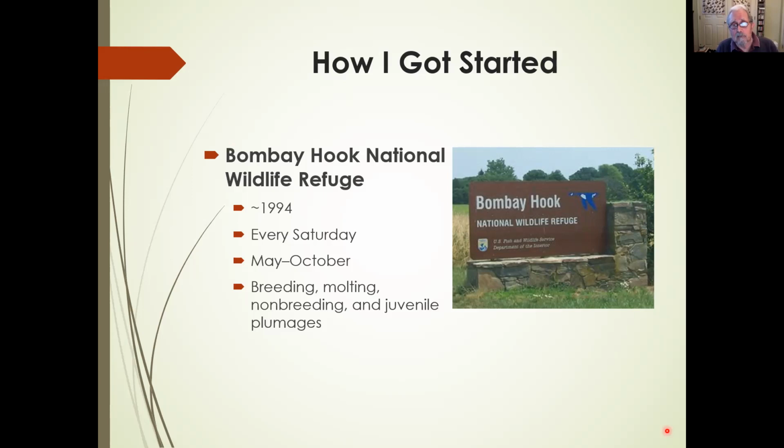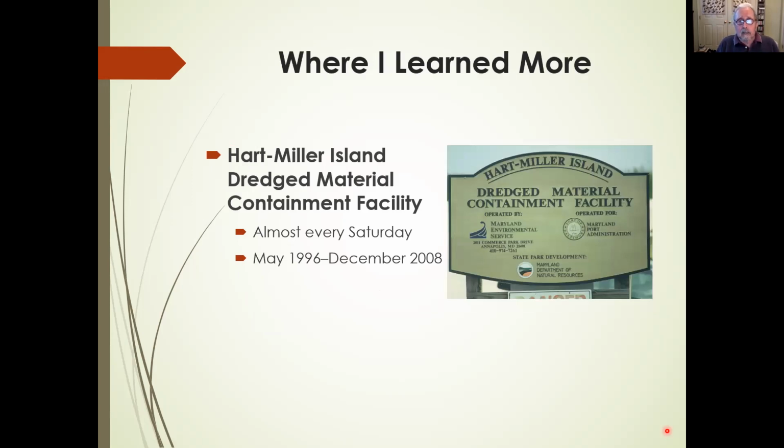And then you would also have the juveniles that would be coming down from the Arctic, and they would be stunning, the way juvenile plumages look. And we'll mention that a little later on. And then where I learned more was Hart-Miller Island, a wonderful dredge material containment facility that I went almost every Saturday to look at shorebirds from May of '96 through December of 2008. So I spent a lot of Saturdays out there at Hart-Miller.